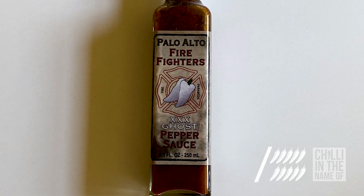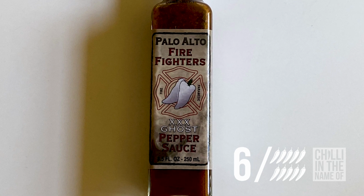It's got a fair bit more kick. That would be the inclusion of all the extra peppers. There's serranos, there's cayenne pepper, there's ghost peppers, and then there's also jalapenos right up there near the top. Yeah, it's probably hotter than most people would like. I probably, in terms of heat, would give this a 6 out of 10.